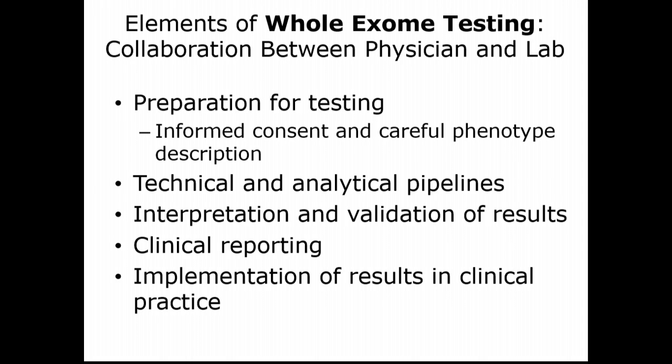So we call this whole exome testing in the clinic a collaboration between physician and the lab. First, in the clinic, the physician and the genetic counselors will prepare the patients with informed consent and carefully describe their phenotypes. And this information will be transferred to the lab along with the patient sample, and we perform technical and analytical pipelines in the lab, and then interpret and validate the findings, and then draft a clinical report. Finally, when the report is fed back to the clinic, that may be implemented clinically by the physicians.